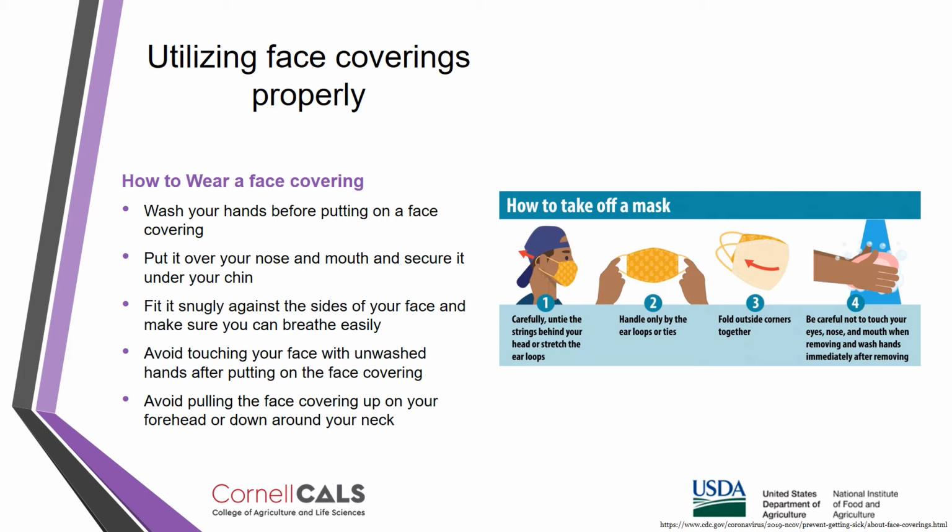So, steps for wearing your face covering properly: wash your hands before putting on a face covering, put it on over your nose and mouth and secure it under your chin. Make sure it fits as snugly as possible against the sides of your face, and make sure that you can breathe easily. Then avoid touching your face with unwashed hands after putting on the face covering. This is where finding a comfortable mask becomes important, because you don't want to be touching your face, adjusting that mask constantly. And avoid pulling the face covering up on your forehead or down around your neck.